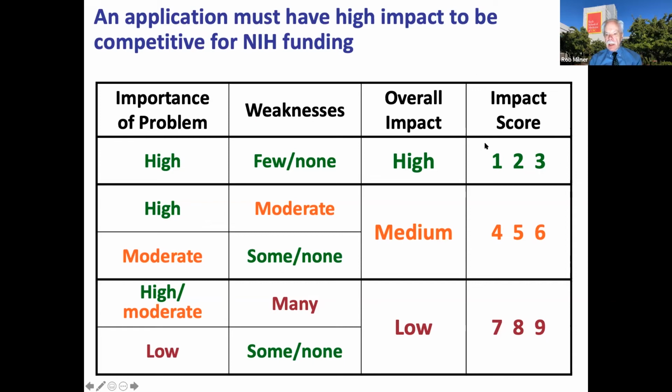This is how it breaks down in terms of your final overall impact score. And you want to be up here on the high end, the 1s, 2s, and 3s. 4, 5, and 6 is a mix of flaws and strengths, what's called looking forward to seeing it again on the review panel. And where you don't want to be is down here. So forget those high scores.